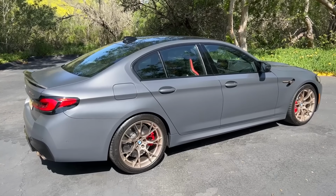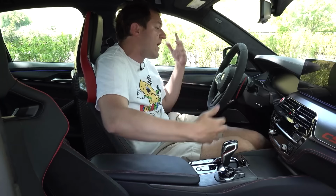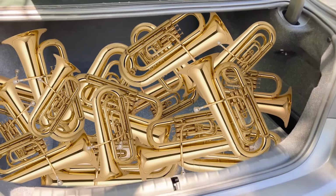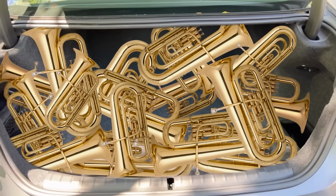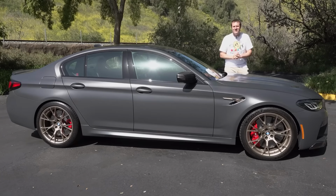0 to 60 in 60 seconds because of the sheer amount of tube all crammed into the fucking trunk. As you can see, it's just crammed with a lot of tube. They have 4,000 pounds of weight. I will never not love 4 zones. So now it's time to drive.